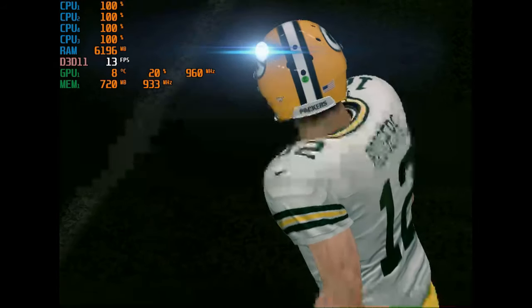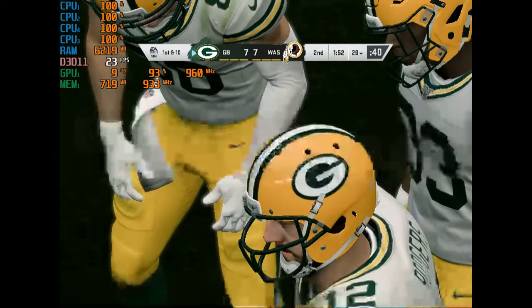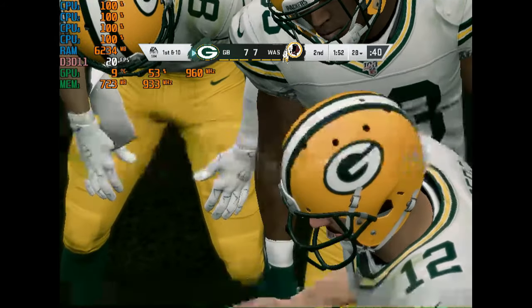Welcome back, everybody, to FedEx Field, just outside of our nation's capital. It's the Packers in possession of the football as we get back into the action in quarter number two.